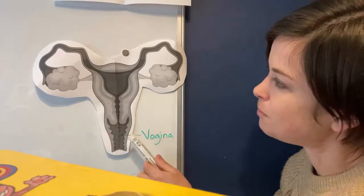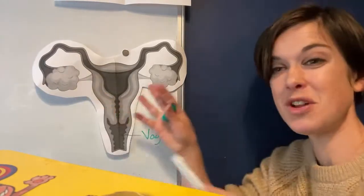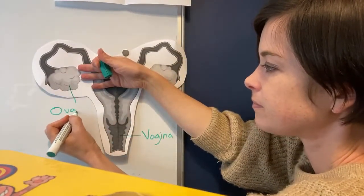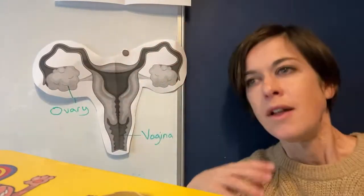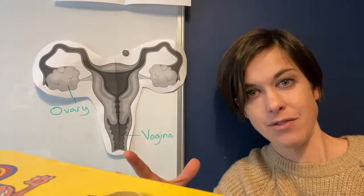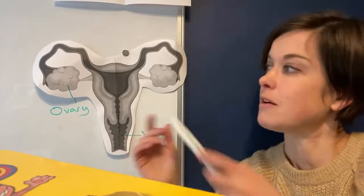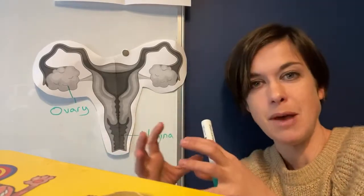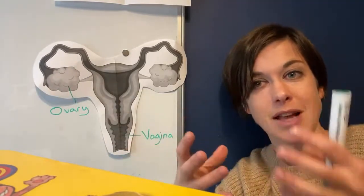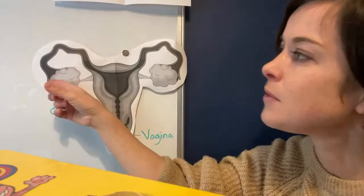We're going to make it sound simple, but let's start over here, because this is where the eggs are stored. This little cloud we've already mentioned is the ovary. People with female bodies, when they're born, have all the eggs that they are ever going to have. People with male bodies make sperm throughout their lives, whereas the female reproductive system has a certain amount of eggs stored in the ovary, and they all develop at different times and are released one or two or three at a time, generally one at a time, out of the ovary.